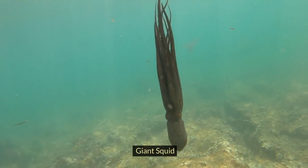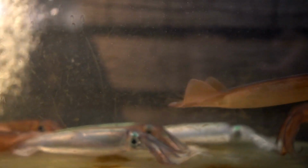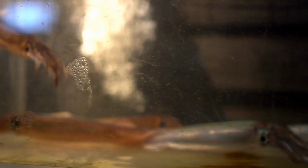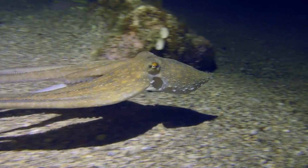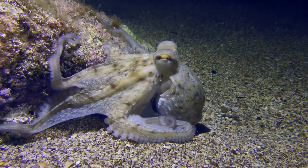Giant squid. The giant squid, Architeuthis dux, is absolutely the stuff of nightmares. The largest one ever recorded came in at a whopping 43 feet long, nearly half the size of a blue whale.